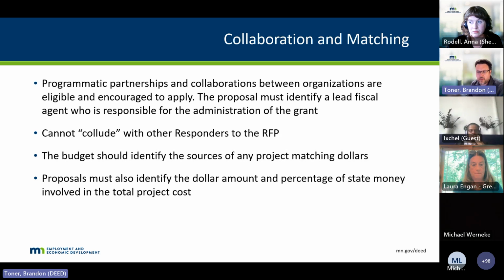We encourage that. A kind of complicated thing to note here, though, is that you cannot collude with other responders to the RFP. So you may ask yourself, how do I talk to potential partners if I can't collude? Well, what we mean by collude is you cannot share the content of your proposal with other respondents to the RFP. You may not know who else is responding to the RFP.